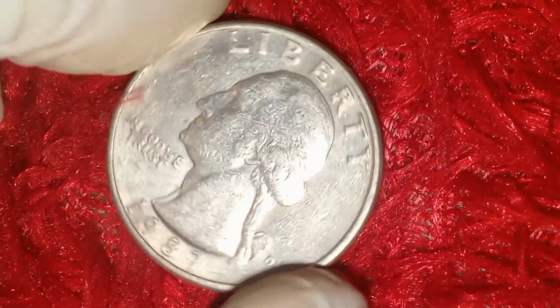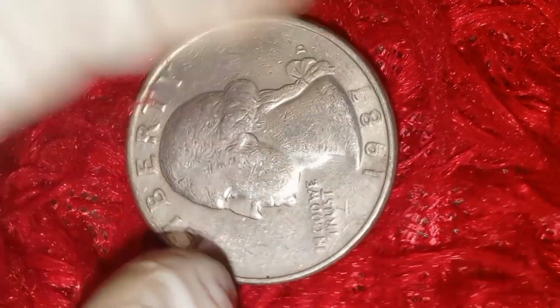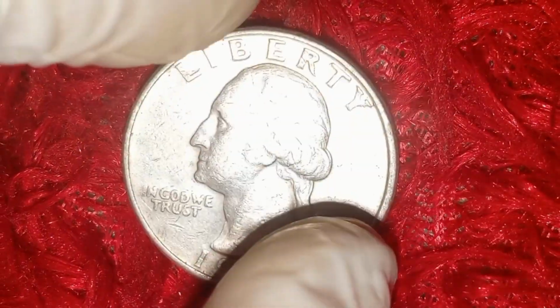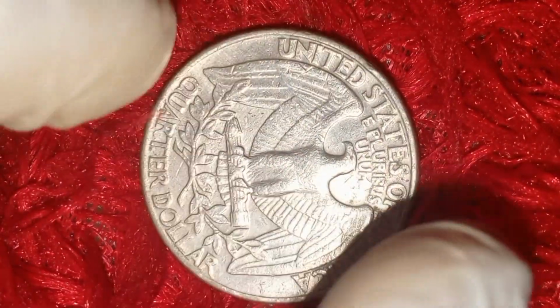While most of the 1987 Washington quarters you encounter will be worth their face value, there's one rare factor that can make these coins incredibly valuable: the famous double-die error. The double die error. If you're a coin collector or even just someone who's interested in rare coins, you've probably heard the term double die before.